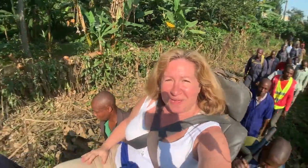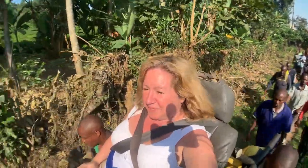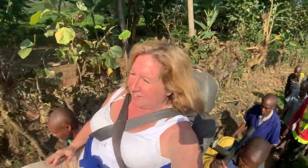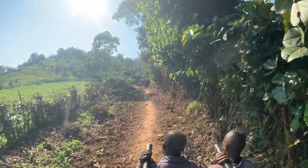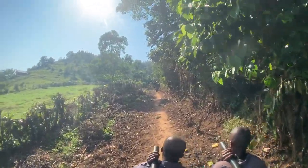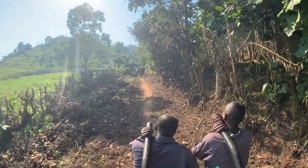This is definitely the way to travel. $350 US is what we negotiated for the day. And they're going to take me, and you can see these guys all have to walk themselves, and it gets to be really rough here in the jungles. Now I will have a bird's eye view.